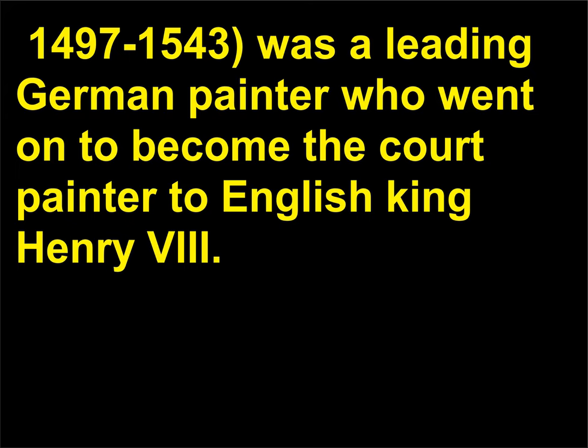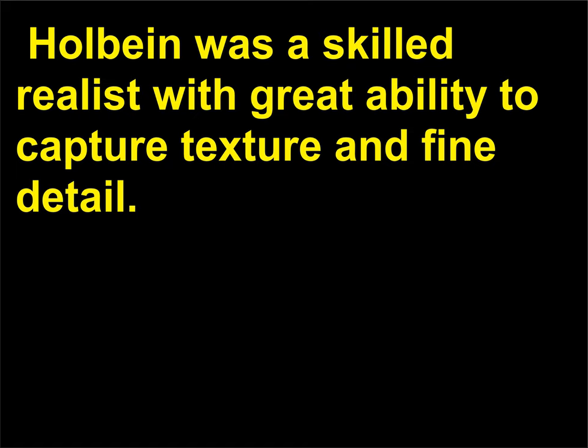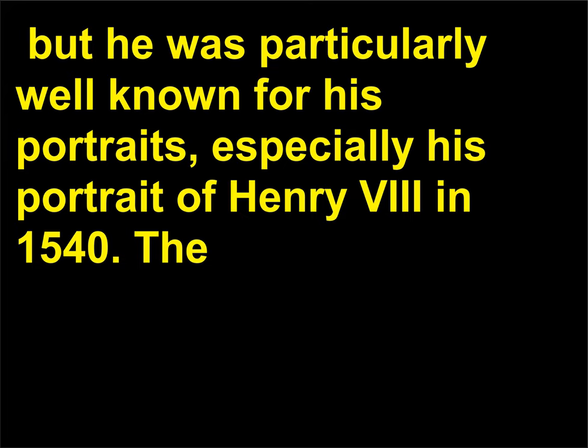Who was Hans Holbein? Hans Holbein the Younger, c. 1497-1543, was a leading German painter who went on to become the court painter to English King Henry VIII. Holbein was a skilled realist with great ability to capture texture and fine detail. His work included religious paintings, prints, and even designs for stained glass windows. But he was particularly well known for his portraits, especially his portrait of Henry VIII in 1540.